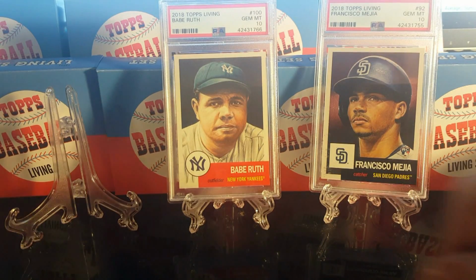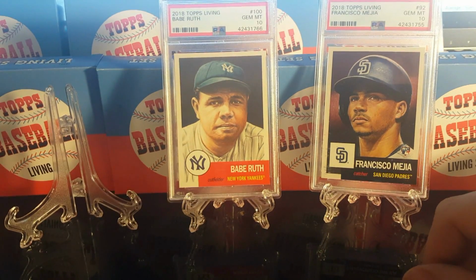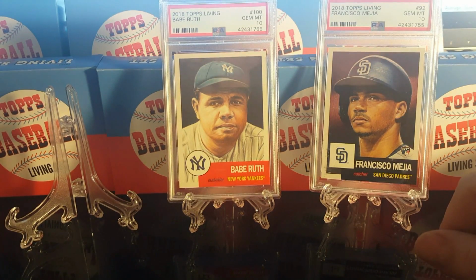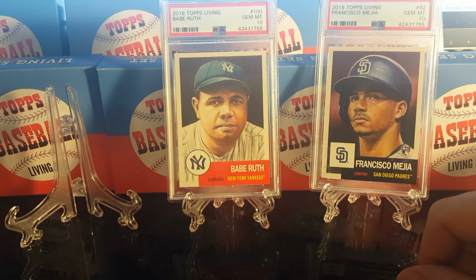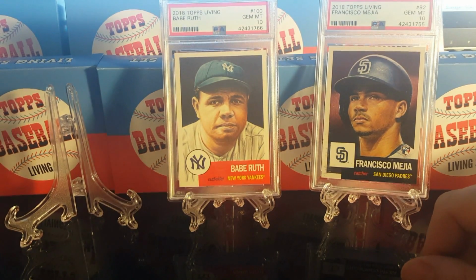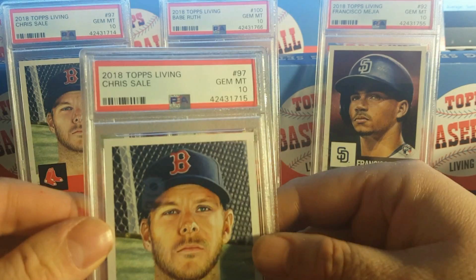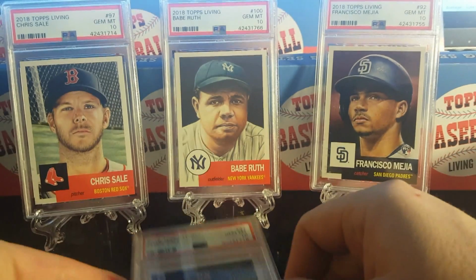All right, well, that was the end of box 1. Box 2 should have the rest of my Babe Ruths in it, right? Wrong. It does not. We got Chris Sale to start things off. And how many of his cards did I submit? I submitted 15, so chances are high all 15 of his cards are right here, I hope. 10. Beautiful. 2. 3.